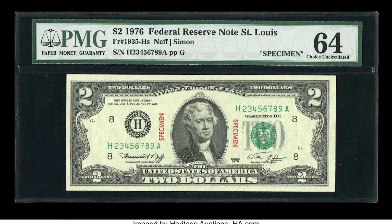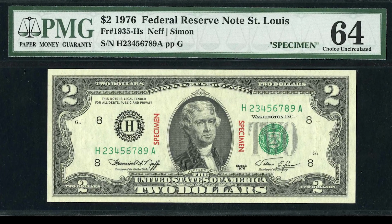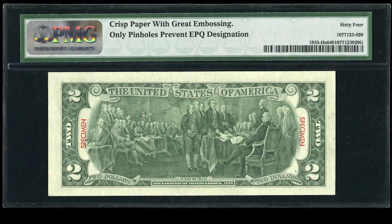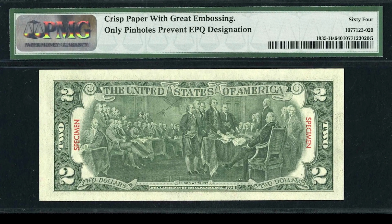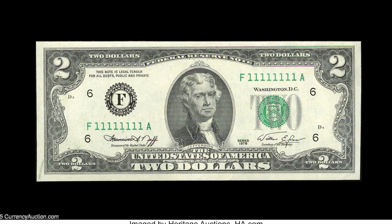Specimen notes are made by the BEP to use as examples to other countries of what the note should look like, but these were never meant to get out into public hands, but this one did, and that's why this note sold for $1,552.